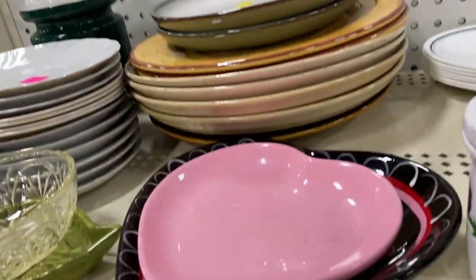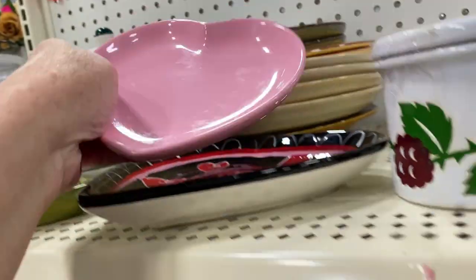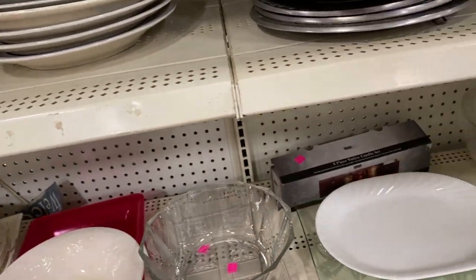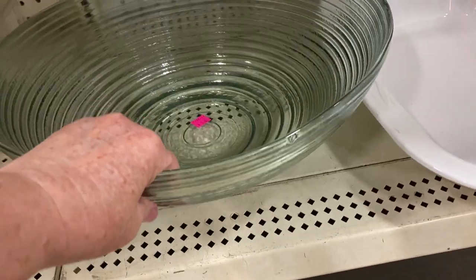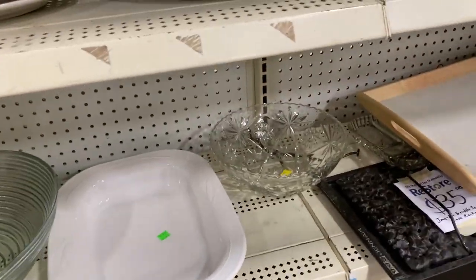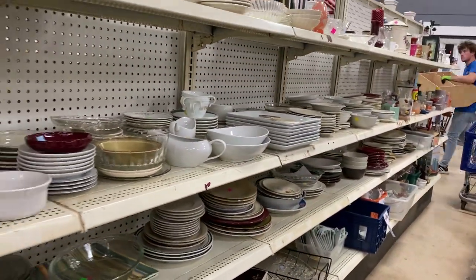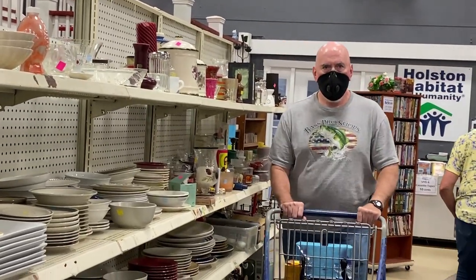Oh, what's that pink dish? A heart. Like a Dollar Tree, probably. And down below, one more. Oh, that's a big bowl. That is gigantic. Wow. That's pretty common. All right, moving on. Oh, there's Mark. He's gonna check out everything behind me there. Say hi, Mark. Hi, Mark.